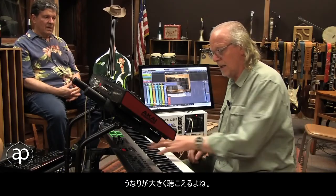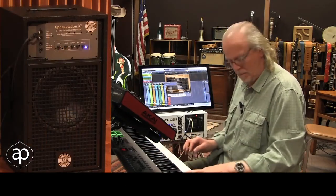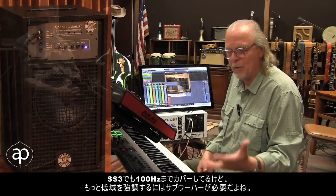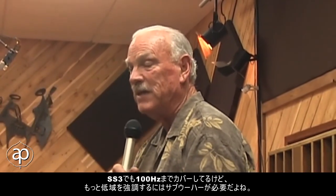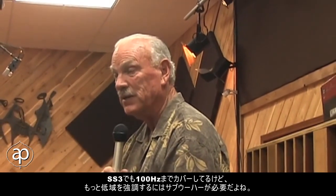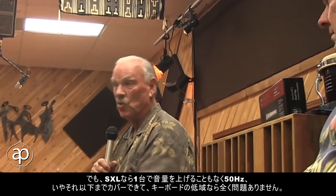It has a lot of growl in the lower end. It allows my growl to be heard. That was a focus. A lot of people wanted to get down lower. The Space Station goes to 100 cycles pretty nicely, but below that we add the powered subwoofer, and it's great. But now this is one box.